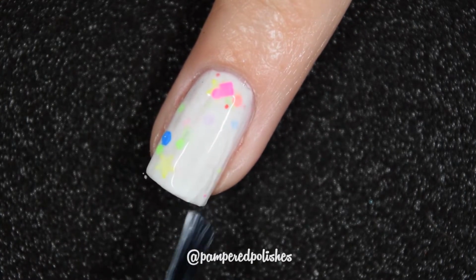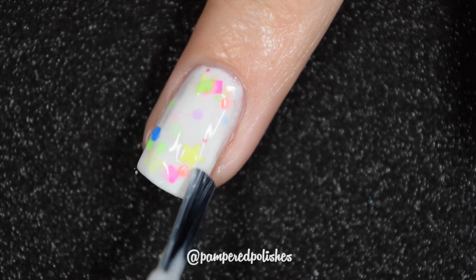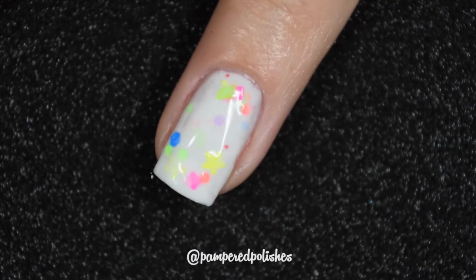Like, I'm looking at it in the sunlight, and it sparkles a little bit, but I wouldn't be able to make out the fact that it's hollow. Formula on this one is a little bit finicky for me. I did see other people use it just fine with no problems. The base was a little bit thin for how chunky the glitter is, so it did take a little bit more work to place those glitters.